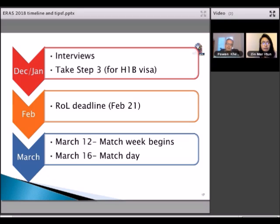And if you do not get any pre-match offer, then you have to rank your programs, and the deadline is February 21, and then on March 12, you'll find out if you matched or not. So it just tells you a yes or no answer. It does not tell you where you matched or which specialty you matched, nothing. It will just say, congratulations, you have matched, or no, you did not match.